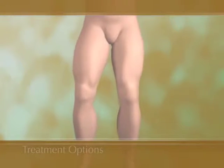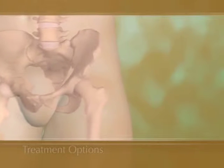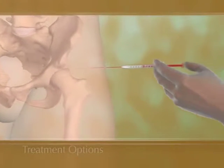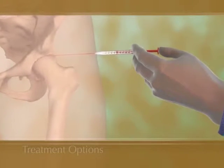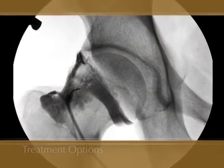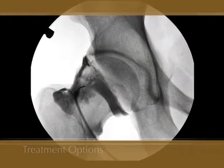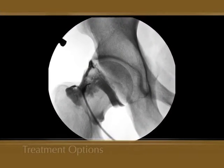Another treatment option is injection of cortisone into the arthritic hip joint to help decrease inflammation and therefore decrease pain. This measure, which can be employed several times a year, is temporary. How well it works and how long the effects last are unpredictable. Sometimes these injections require the use of a fluoroscope, which uses X-rays to create a moving image on a monitor so the doctor can make sure the needle is in the right place before injecting the medication.